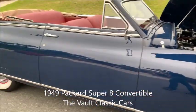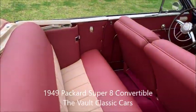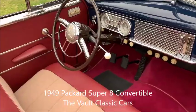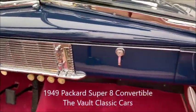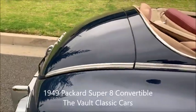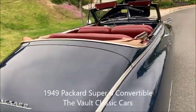Here we are with the top down. Beautiful interior. Correct leather and whipcord, which is what they had. Beautiful steering wheel. That dashboard is impeccable. It's just great. Absolutely great. Wow. Phenomenal.